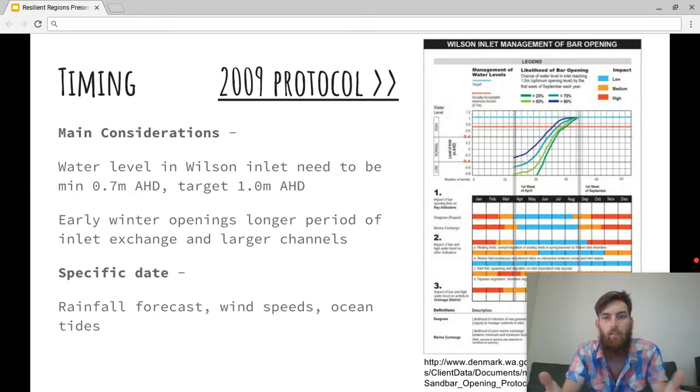which is the base of the food chain for a lot of the aquatic species in the inlet. And then the other factor is the time in the month. Earlier is better, because it creates a longer period of exchange and a larger channel. But you don't want to do it when the water level is too low. So if the water level doesn't get high enough by around the middle of September, then they don't open it, and that's happened a couple of times in the last 10 years.